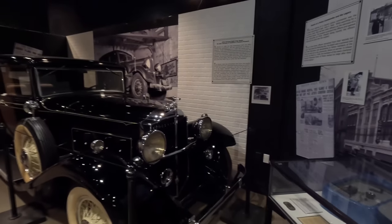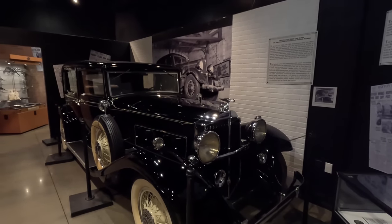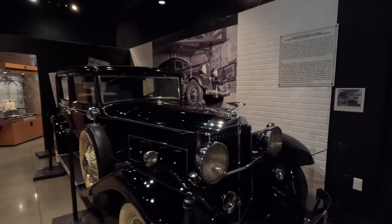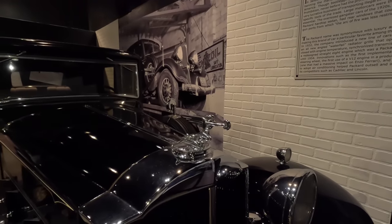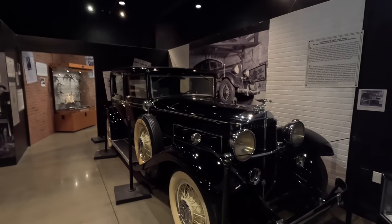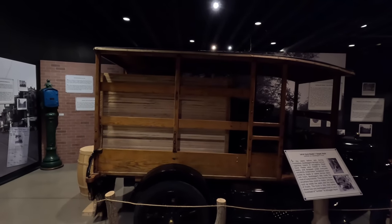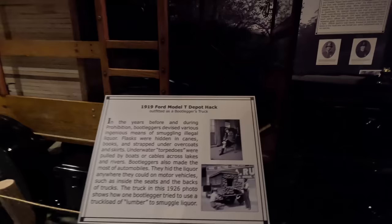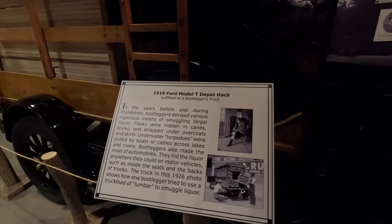Here's another car. Look at the shine on that color. That just pops. Found a good home in this building. That is cool. An old bootlegging truck. Fake stack of wood where they hid their moonshine. 1919 Ford Model T. Mint condition.